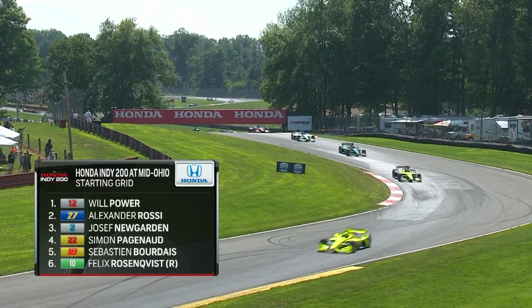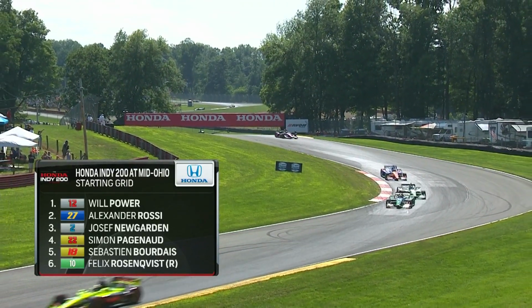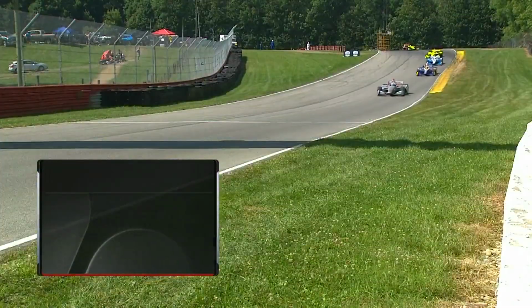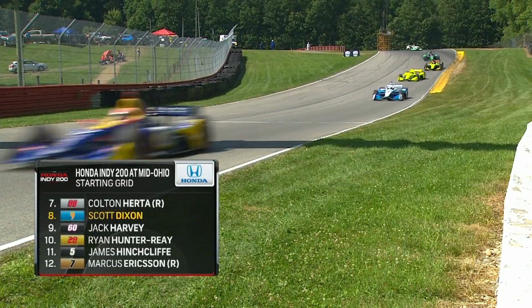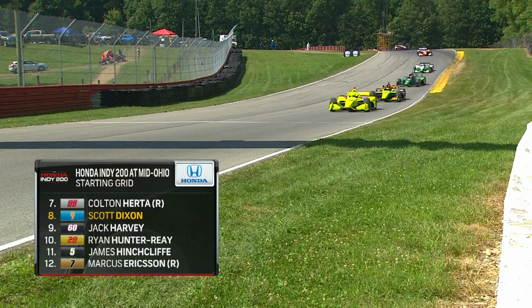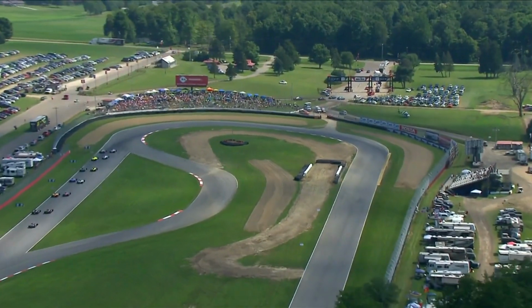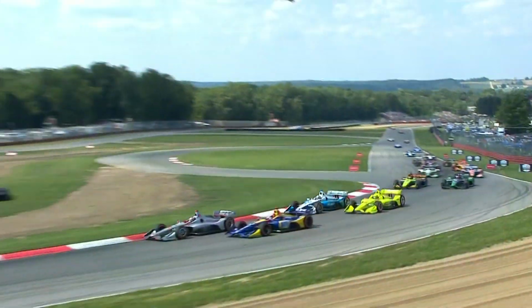Power on the pole for the 57th time. Only Mario Andretti has won more poles in IndyCar. Keep an eye as well on Scott Dixon. Not only is he a 5-time champion, he's a 5-time winner at this racetrack and is still within range in the championship. Will Power in the silver Verizon car on the inside.